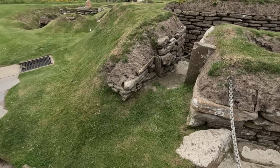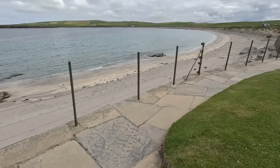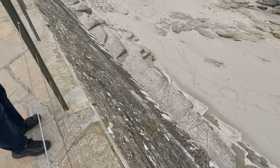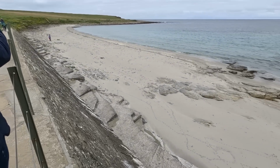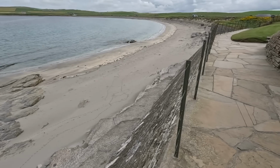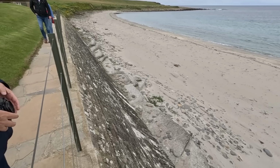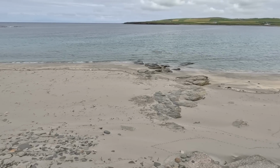And all this was discovered by accident, really. They had a storm in 1850 and it washed the sand away. So they've done a lot of work to preserve it here by building this seawall. They built this seawall in 1925 and 26 when the sea washed away most of House 3. Obviously it's been exposed since 1850.